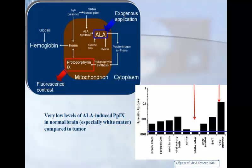Another observation that was made in our lab comes back to ALA, because it turns out that if you look at ALA-PP9 and the whole heme biosynthesis pathway on which it's based, it turns out that ALA-PP9 is highly selective for tumor in brain. There's very, very little PP9 synthesis in white matter, where 80% of adult gliomas occur. And so there's very good intrinsic selectivity here.